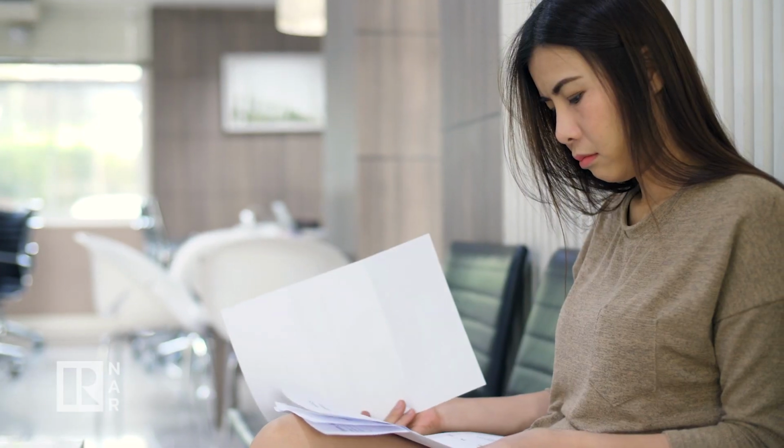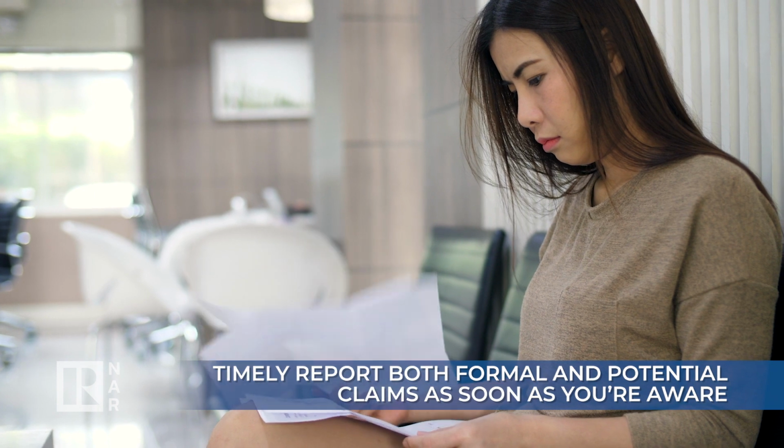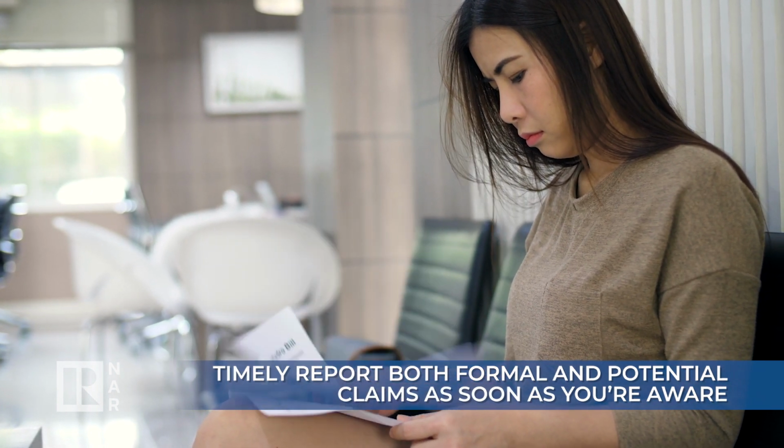Taking the time now to review your E&O policy can help ensure that you're prepared and covered should a claim arise. Always remember to report both formal and potential claims as soon as you are aware of them to avoid a denial of coverage for making an untimely claim.